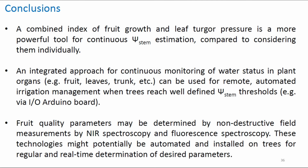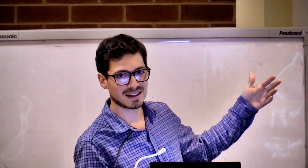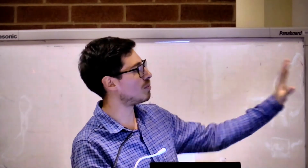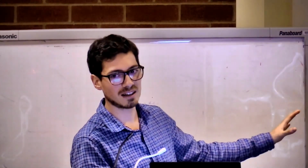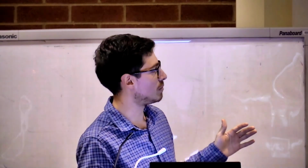Our conclusions are that the combined index of fruit growth and leaf turgor pressure is more powerful compared to considering them individually. And this integrated approach for continuous monitoring of water status in plant organs can be used, of course, for automated irrigation management. If we set some threshold of midday stem water potential, we can definitely, using an Arduino board or any kind of board, automate our irrigation system and not think about it anymore, especially if we have a relationship that works for all the fruit growth stages. That would be really interesting.